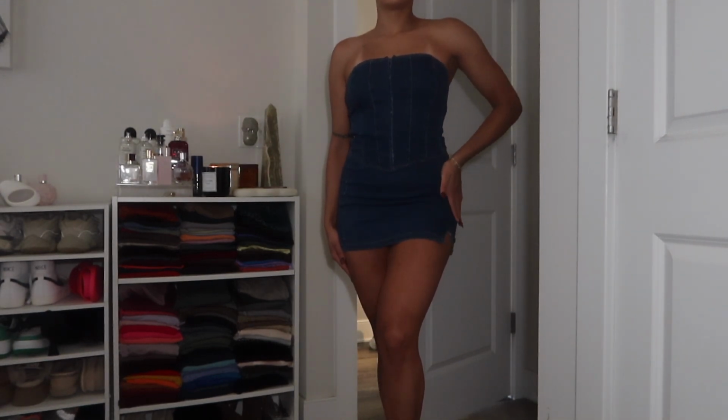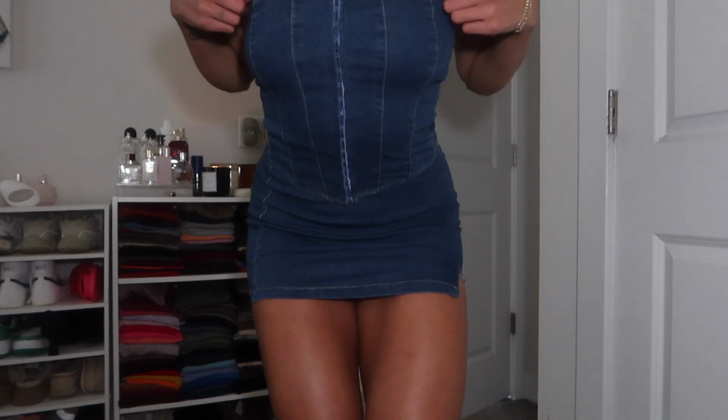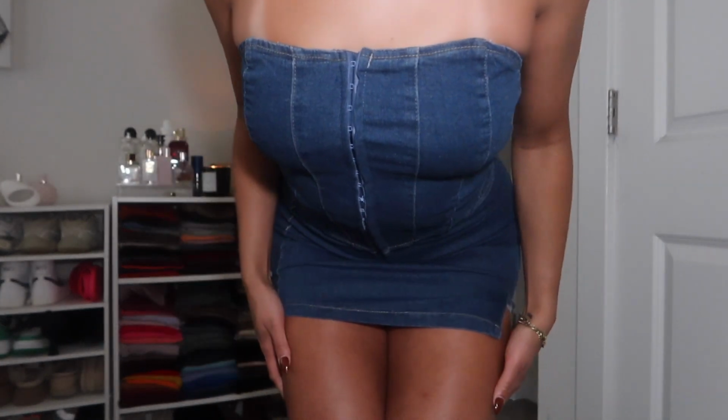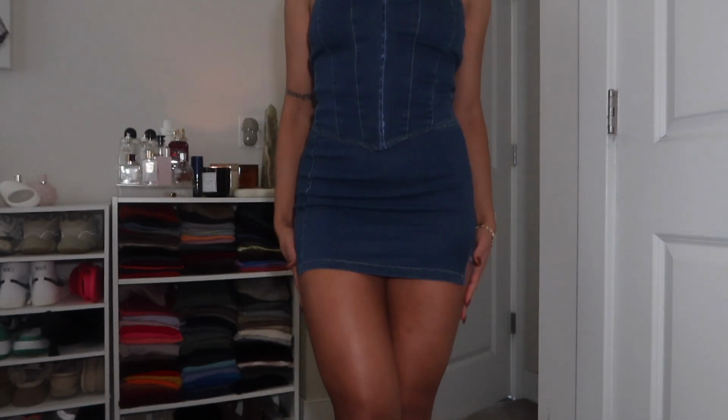I thought this would be cute layered under a longer faux leather jacket, and then it has this corset style top with some stretch in the back. You can wear it with some boots. I'm not crazy about the wash of this denim. It's kind of dark, but I do think it looks nice paired with a black top or something if you wanted to split up the set.